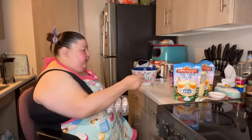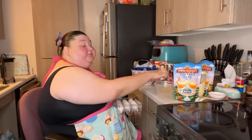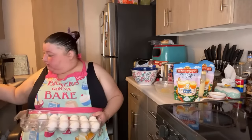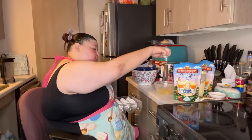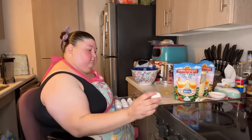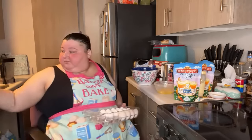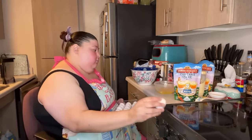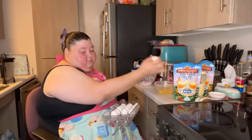Okay, I'm going to crack my eggs in this bowl. Each bag calls for 3 eggs. So since I'm doing 2 bags, I'm going to use 6 eggs. Como que huele suave, hija.